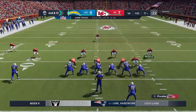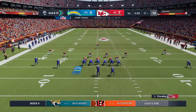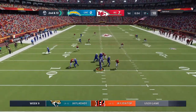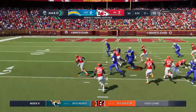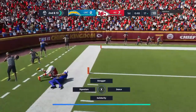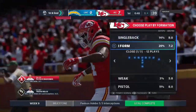A 3-yard loss to start the drive. They'll look to make that up and then some on 2nd and 13. Off the play fake to Eckler, it's Herbert. Trying to force it to Allen, and it's intercepted. Picked off near the 29. That pick just sets him up beautifully right down near the goal line.